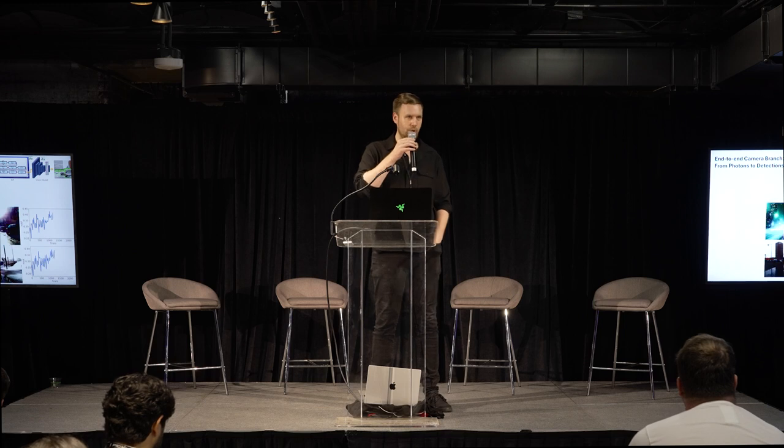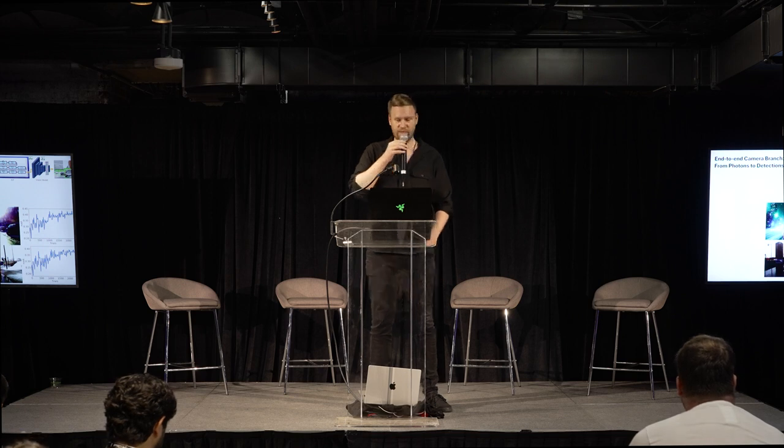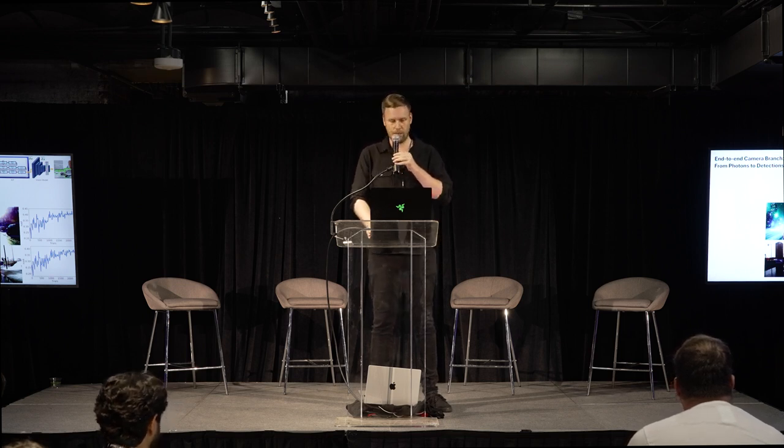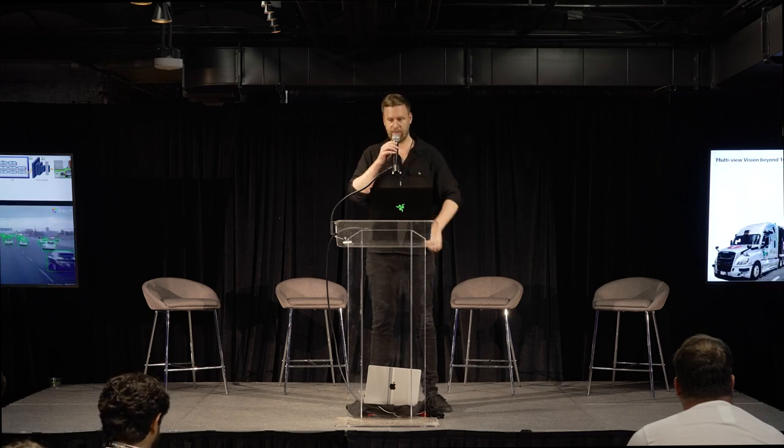What you see here are the images being optimized in this process. You in fact get images that are not pleasing to a human, but are optimized for computer vision in this particular case, all driven by downstream loss. So this is one really interesting example of where end-to-end training and optimization can help you quite significantly.